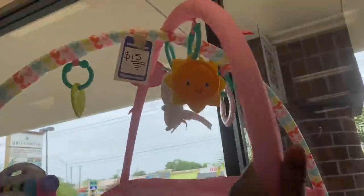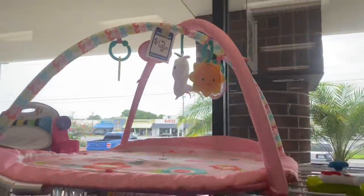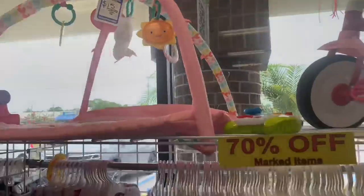Now, this is what I feel is super necessary when you have a baby. And I love this price because the ones we were looking at yesterday in Bye Bye Baby, even when I looked on Amazon, they were all $80 or higher. This is only $15 for a little girl. I love these. I think this is great for tummy time, letting the baby kick and play. And I think that's a great price.